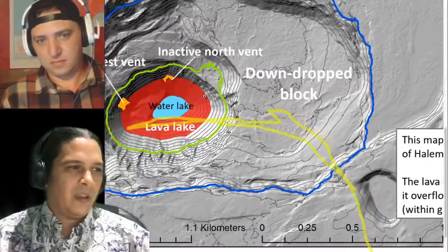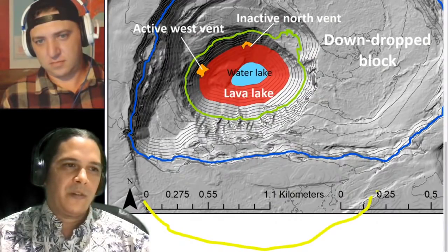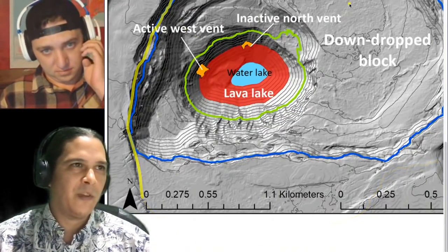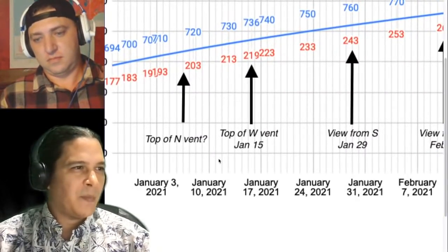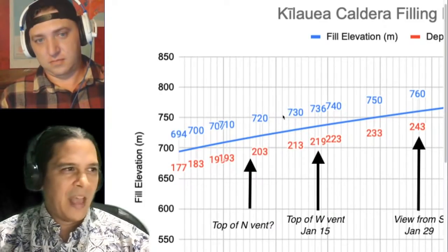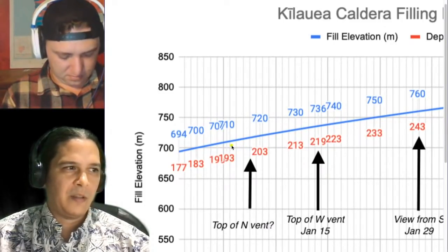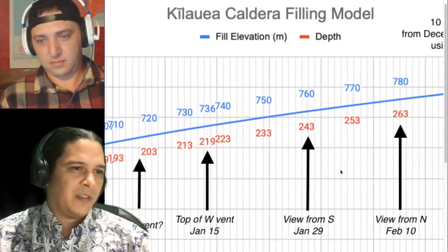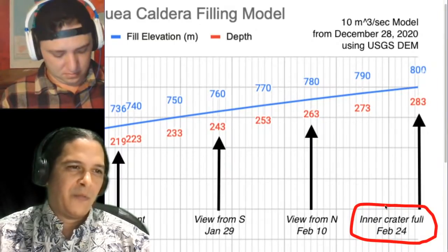And then the final one is actually down here. You can't quite see it on this map, but kind of off the bottom right over here, there's an 1100 meter rim, the largest, highest point you can think of as the whole caldera, which is how we define that one. Here is what the model is. This is based on the USGS's 10 cubic meters per second, which is what they reported in last week's Volcano Watch as their eruption rate. On that pace, where we are now is right on pace, at an area in the 190s of depth. To actually get to the inner crater full at that rate would be somewhere around February 24th for option A.